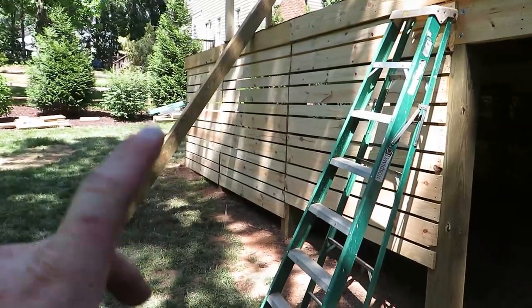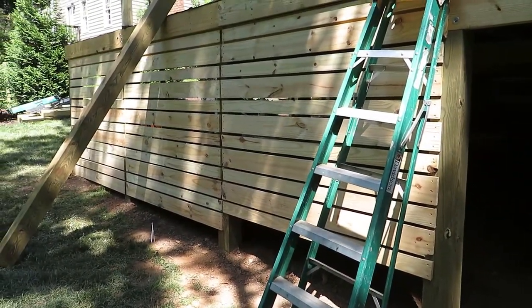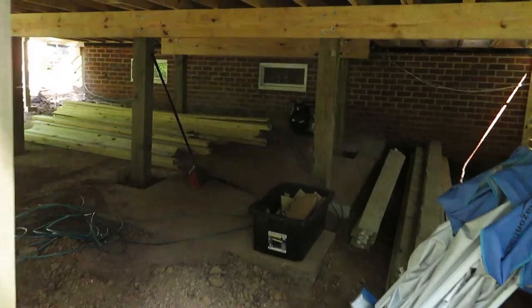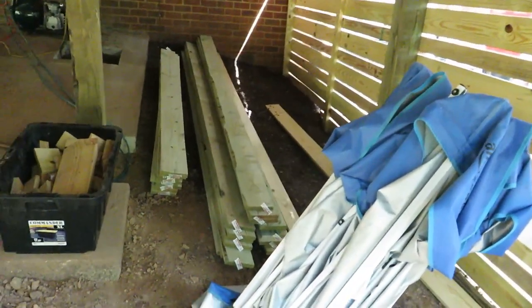This side, we were not able to purchase enough of these boards yesterday. The Lowe's that we went to was out of stock of a lot of the lengths that we needed, so we weren't able to finish it. We did end up going back to a different store today and getting all the rest of the ones that we needed. So we have all the boards on site, we just didn't have time to put them all up today.